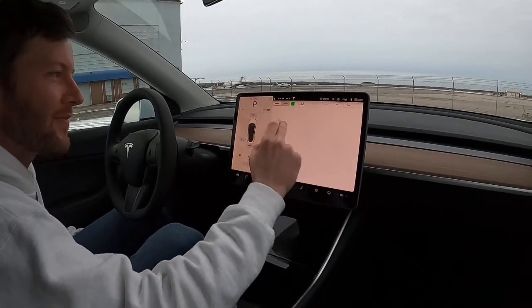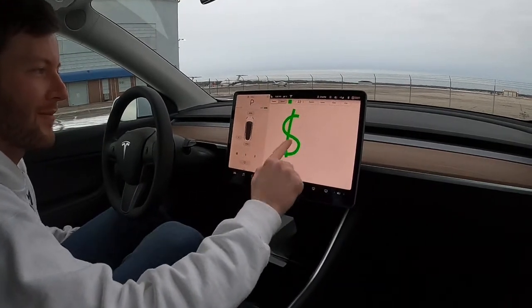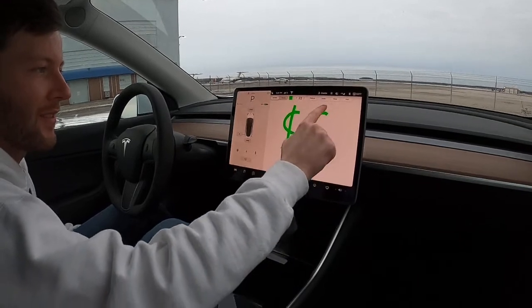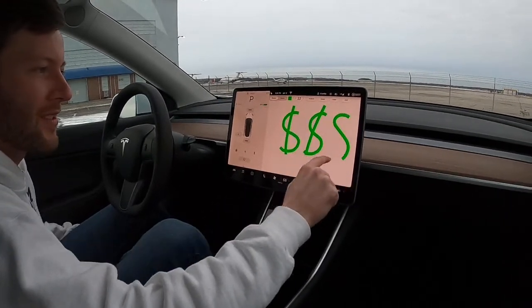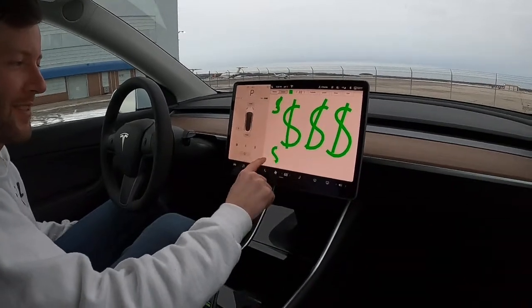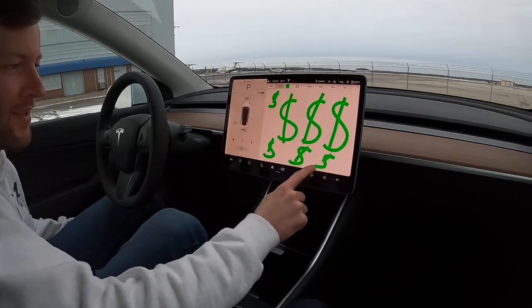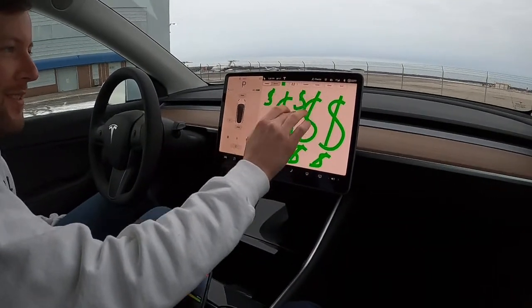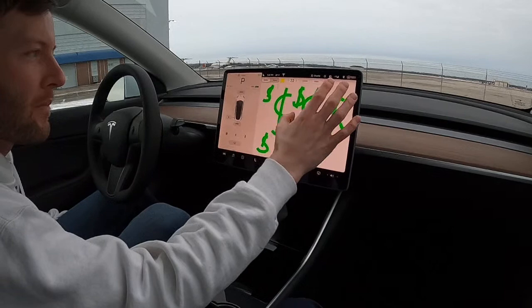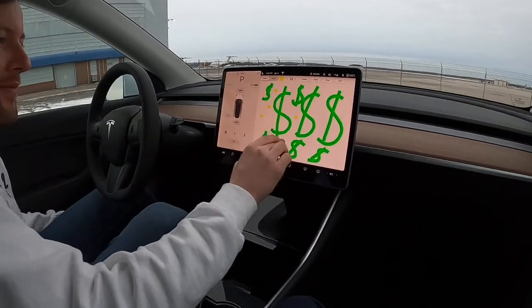So, AJ Spang, we currently have 120 volts that we're charging at. And we're getting 240 installed later on this week, hopefully. And that will shorten our charging time from 24 plus hours to like 6.